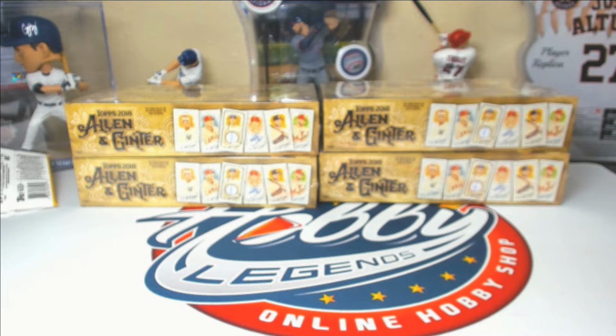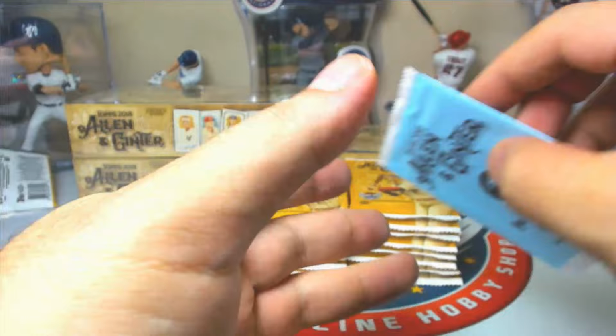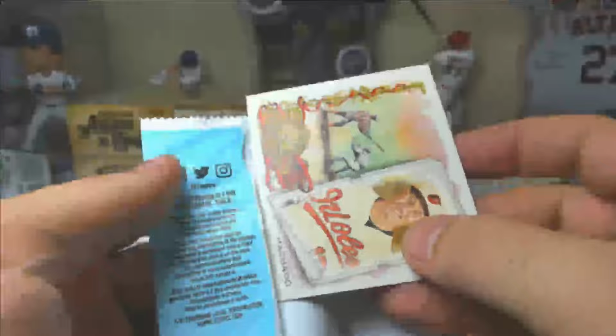Box number 9. And 43 box loader. Little Manny Machado. And 43 box loader. Those are limited to 500 stated print run. Yeah, so on that one.